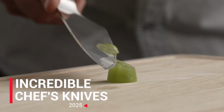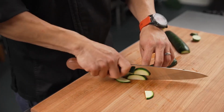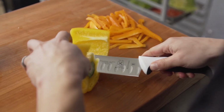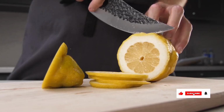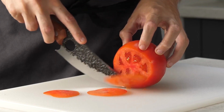Today we're diving into the most incredible chef's knives of 2025, the blades that are making waves in kitchens everywhere. Whether you're a home cook or a pro chef, the right knife can transform your cooking experience. Let's check out 5 top picks that bring precision, durability, and style to your kitchen.